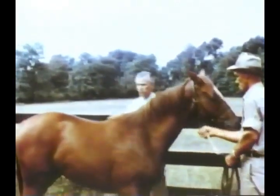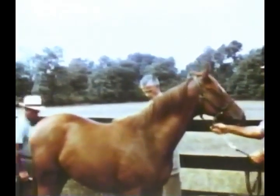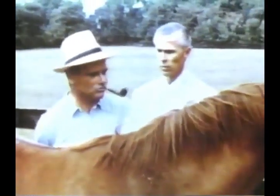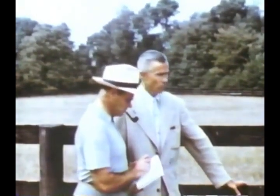And Stormy, ready, able, and completely willing. Well, his bloodlines are good, but look how small he is. Just comes up to here. Doesn't meet the specifications. Can't risk the reputation of the farm. Sorry. Well, we'll have to think of something to do with that colt.